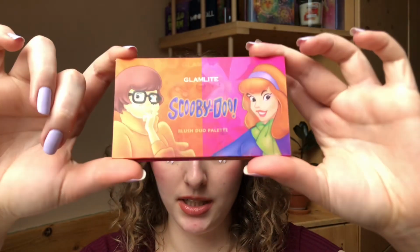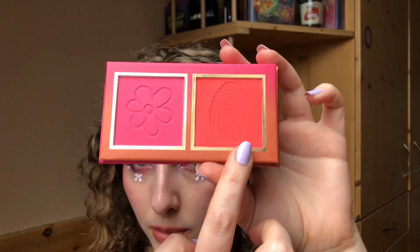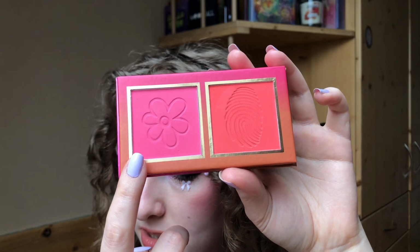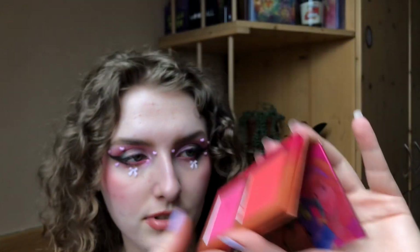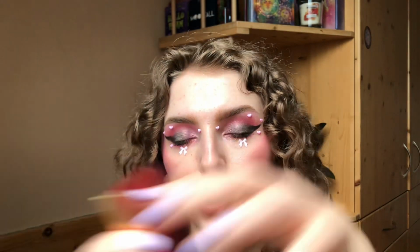Then I have this blush duo from Glamlight. This is the Scooby-Doo duo, and we started on 1 use of the Velma shade, which now we're at 4 uses, and we started at 6 uses for the Daphne one, and now we're at 10 uses. So we've used both of these 7 times, which I think is good, and it still looks like new. There's barely any traces of usage on these, but I don't have any pink like this, and sometimes I really like using pink, especially when I do cool tone blue looks or pink looks, which I am wearing this blush today. I think it's nice and I like to use it.